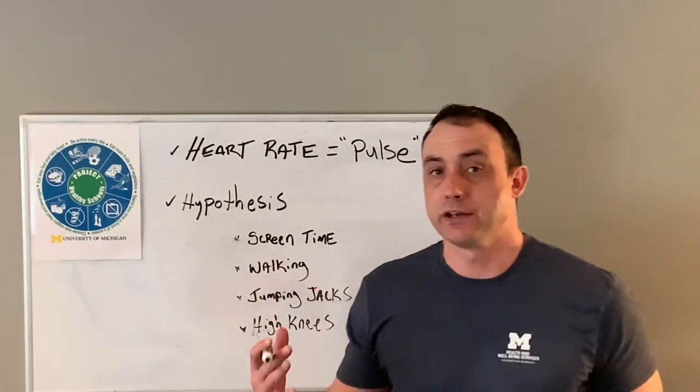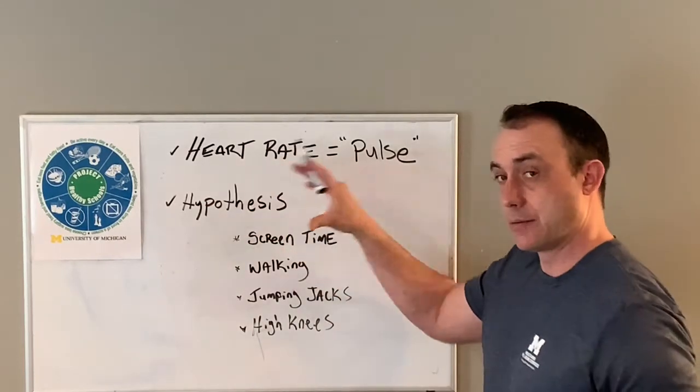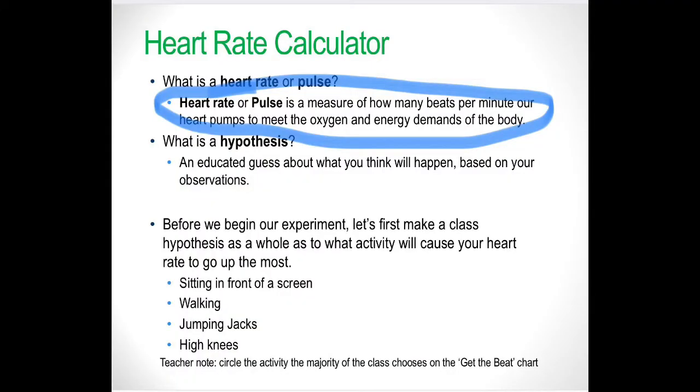So as we move into our first activity for today, we have a couple more vocab words to go over. So once again, let's talk about heart rate and pulse. How do we define those things? Well, heart rate and pulse are the same thing. Heart rate or pulse is a measure of how many beats per minute our heart pumps to meet the oxygen and energy demands of our body.